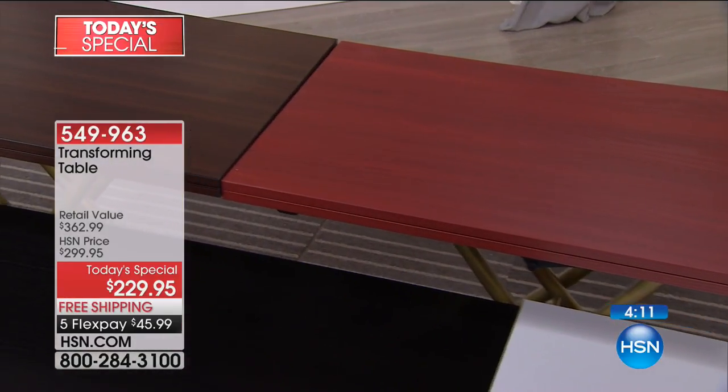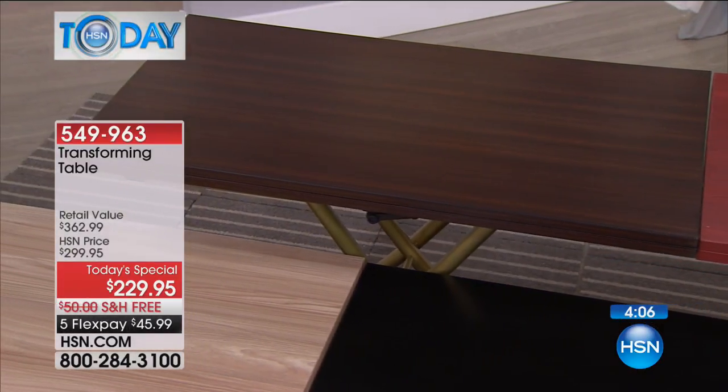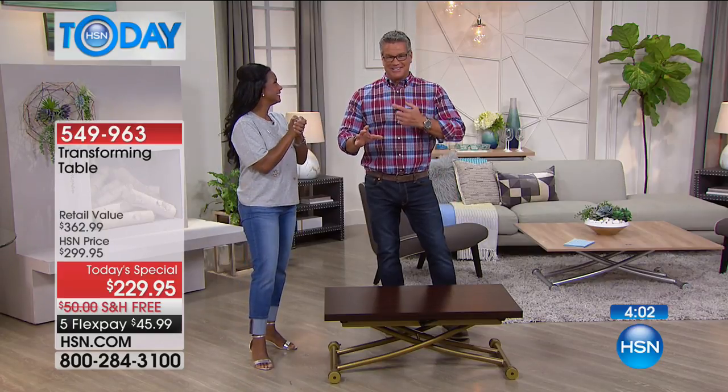If you buy this today, we will ship it for free. There is no such thing as free shipping. We don't own those trucks, the big brown trucks or whatever trucks drive to your house. We don't own those. Be nice if we did, but we don't.